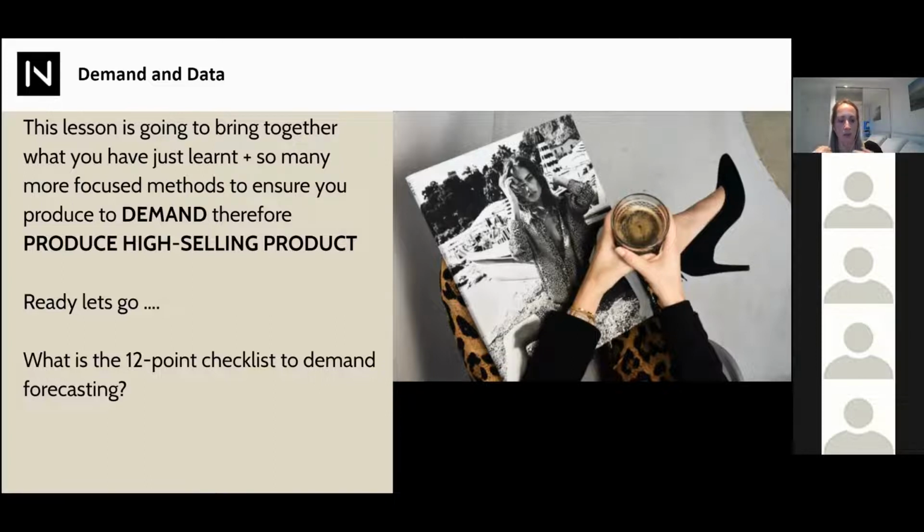So when it comes to demand forecasting, the word forecasting is, I guess, the main one. It's not fact. It can't ever be a given number. Every brand's going to be different. You, again, really need to work out how much you need to produce to the demand of your audience in your market.